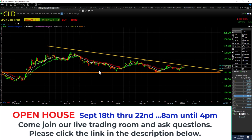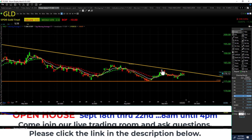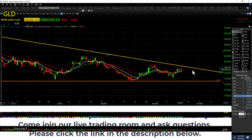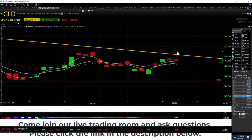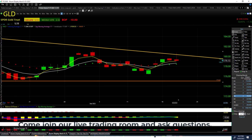All right, gold consolidating over 175 right here. Bulls need to break the downtrend line. Bears need to break support, 175. So here's the price action for today. We got a higher high and an equal low right there on GLD.